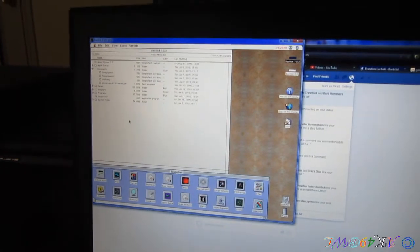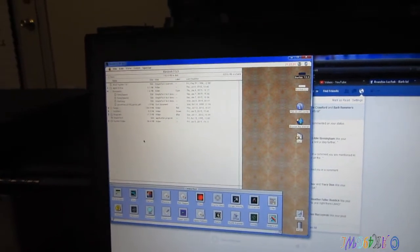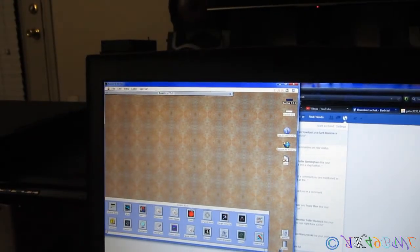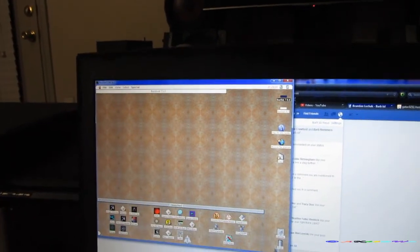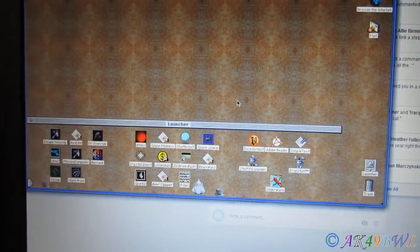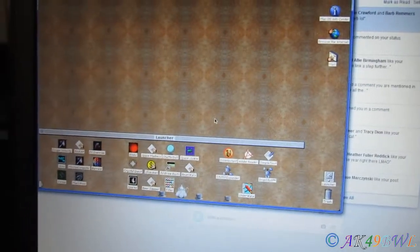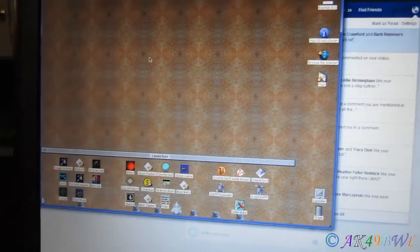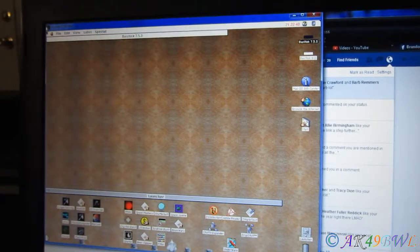It's way too fast for me to know what the hell is going on half the time. And it's got the desktop screensaver system going. It just kind of runs in the background all the time after 2 seconds of inactivity. And after about 5 minutes, the actual screensaver will start up. But anyway, I've got this thing configured for 128 meg of RAM. And yeah, it's set up.